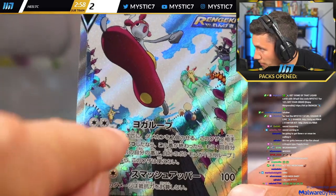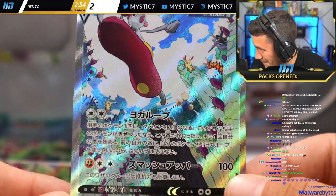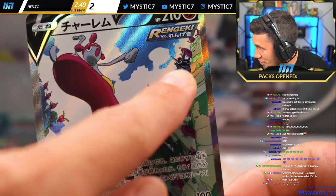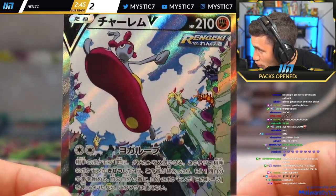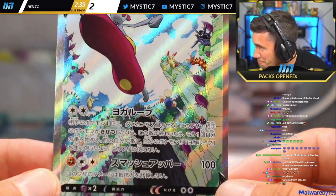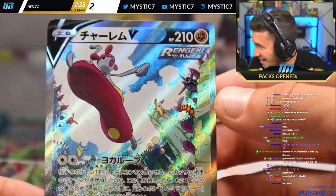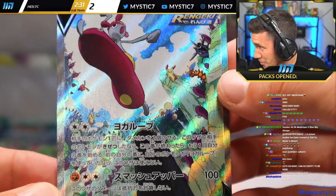Dude, you got Minun, Plusle, you got Hoppip over here. You got Jumpluff, Centiskorch, Cloyster, oh my God. Look how beautiful, bro. Congratulations to Christian on the secret rare alternate art Metacham V. Oh, dude, that's it, bro. Night one, a Blue Sky stream already pulling a secret rare alternate art card.